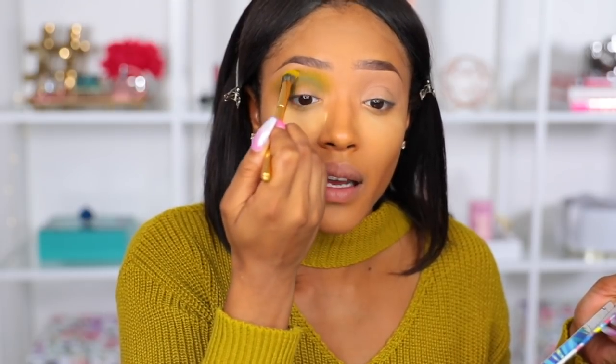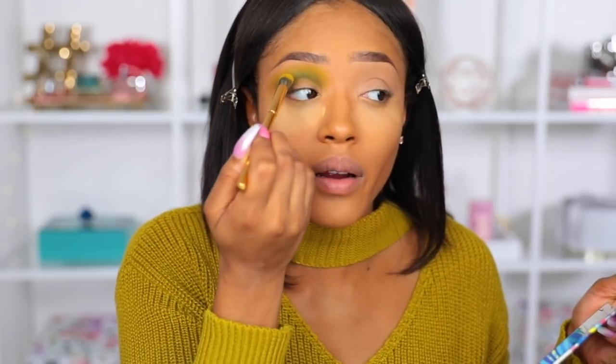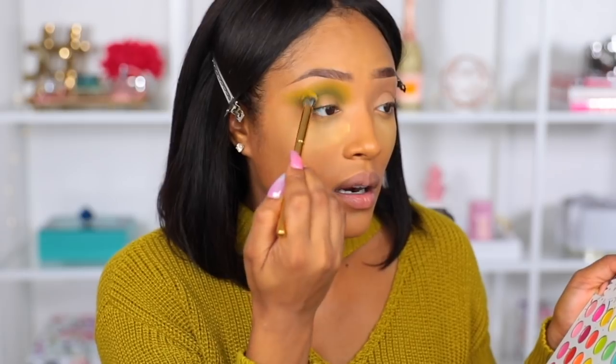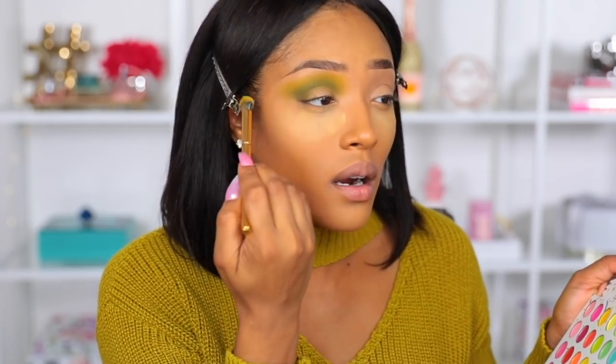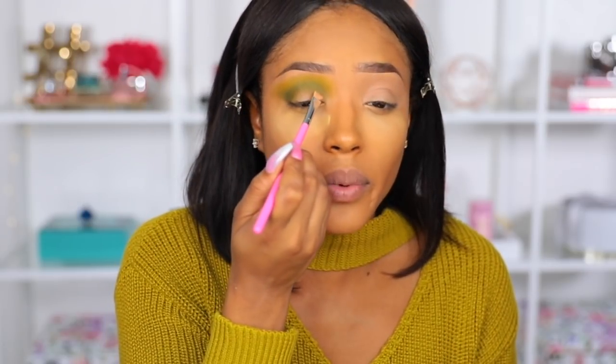Just so it could transition a bit better. Just kind of blend it all together. Alright, so we're gonna leave it like that because I don't want to mess up. So right now I'm just gonna hurry up and cut my crease. I'm gonna do a half cut crease.